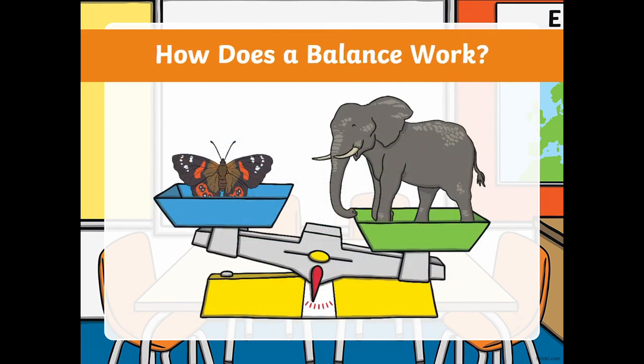So if something is heavier, the scale will go down on the side where the object is heavier, and it will go up on the side that is lighter. So we know that an elephant is heavier than a butterfly because the scale has gone down. It is heavier.